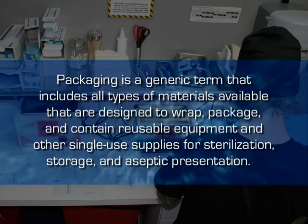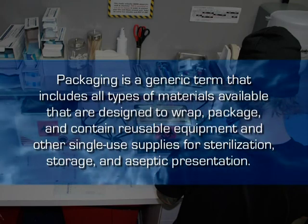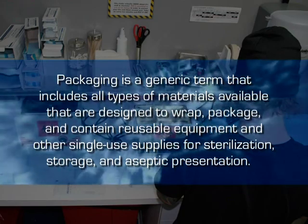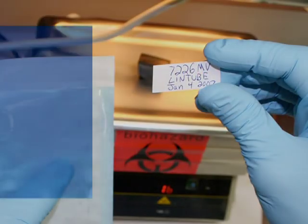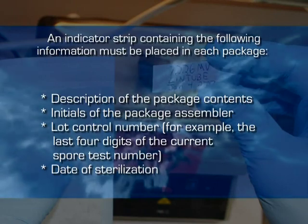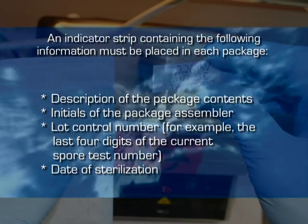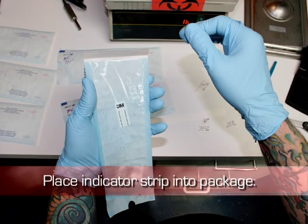Packaging is a generic term that includes all types of materials available that are designed to wrap, package, and contain reusable equipment and other single-use supplies for sterilization, storage, and aseptic presentation. An indicator strip containing the following information must be placed in each package: description of the package contents, initials of the package assembler, lot control number, for example, the last 4 digits of the current spore test number, and date of sterilization. Place the indicator strip into the package.